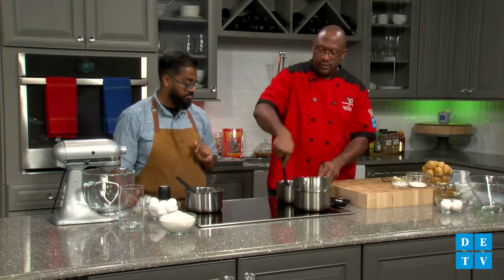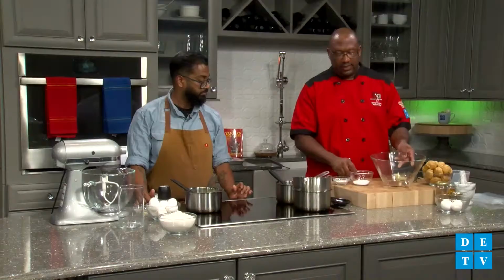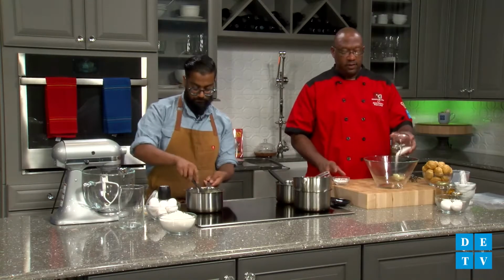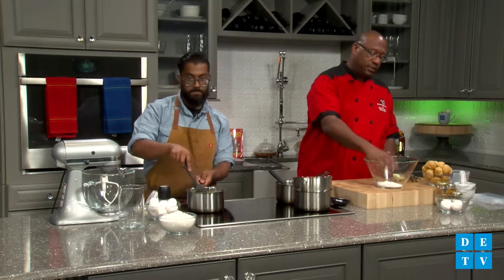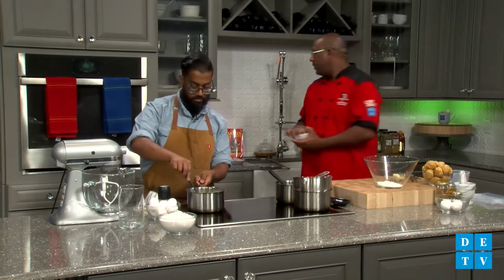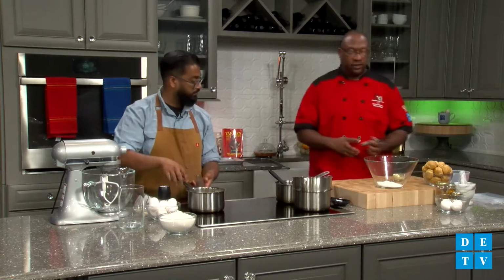Gotcha. So I'm just warming up here my milk, my mango, the tamarind, the vanilla, and so forth. The next thing that I'm going to get ready is the sugar and cornstarch. What I like to do is take the sugar, just throw it in a bowl, and add the cornstarch to it. All right? By doing that, I'm going to break up some of these starch molecules.